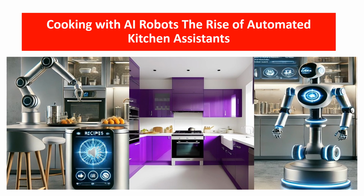If you love convenience, time-saving, and smart technology, an AI-powered kitchen assistant can transform your cooking experience and simplify meal preparation. Are AI cooking assistants expensive? Costs vary, but prices are decreasing as technology advances, making them more accessible to households worldwide.